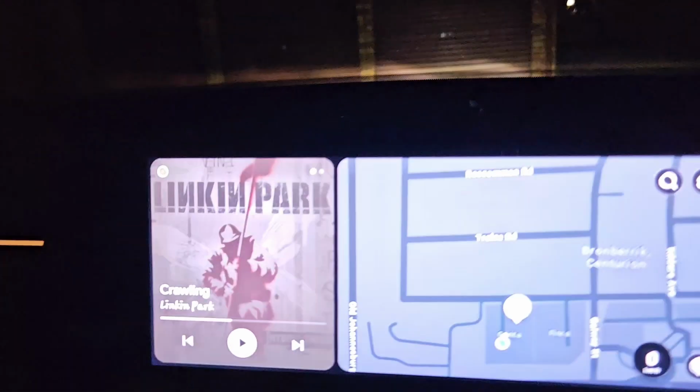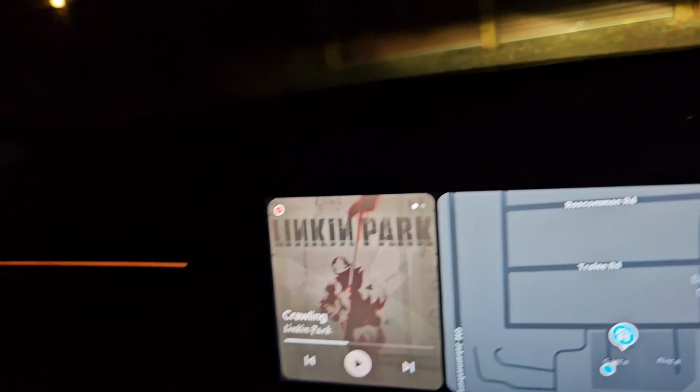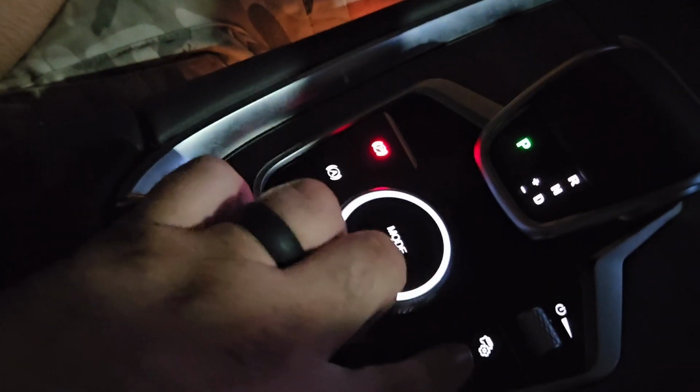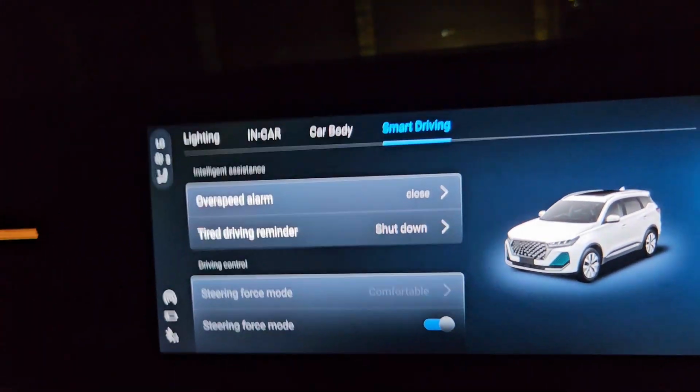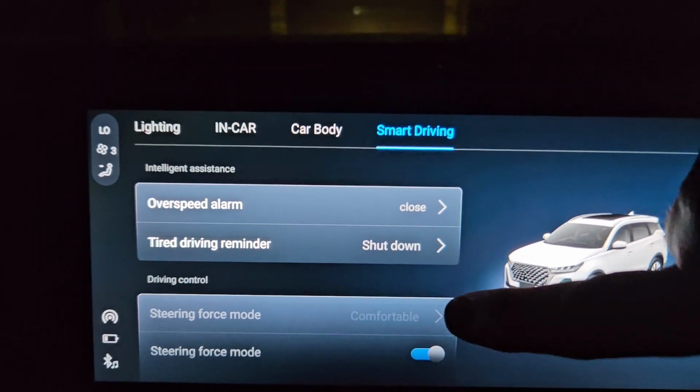So let's quickly go. Oh yeah, also this button over here, the one over there, that is just your local setting. So you can press that one and it'll take you immediately here. So here's your stuff that you want to play around with.